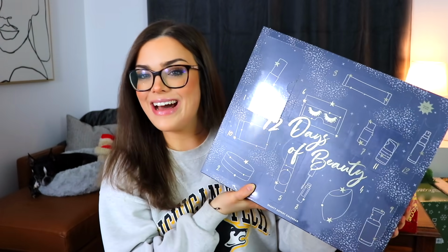We have an Essence calendar, a NYX calendar, and a Target calendar, and I'm really excited to get into all these today. I actually really want to start off first with the Target one here. I think it looks really pretty, kind of nice. It's more on the inexpensive side. All of these are actually decently inexpensive.